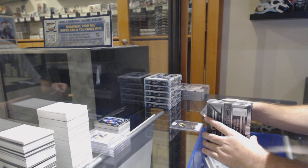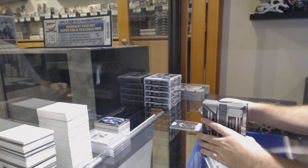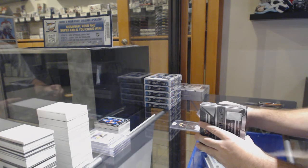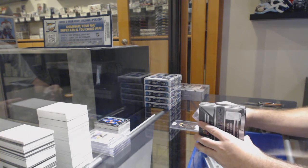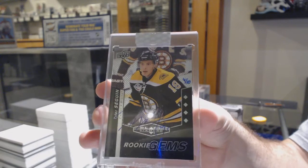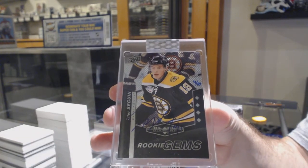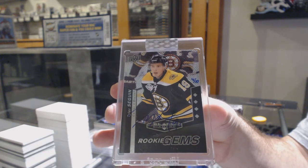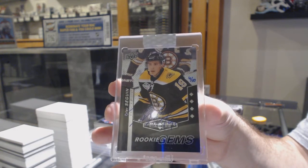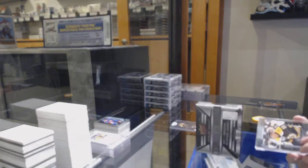Ooh. That's a pretty good one, methinks. We've got... I can't remember the year on this one. I believe this is a 10-11. Rookie Gems Quad Diamond, numbered 4 of 10. For the Boston Bruins, Tyler Seguin. 4 of 10, Tyler Seguin, Rookie Gems. That is nice. Rookie one, too. That's sweet.